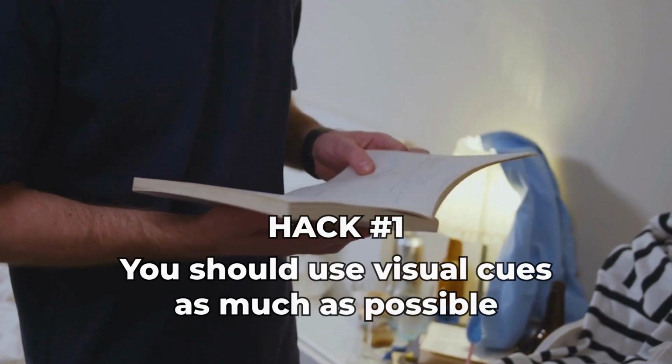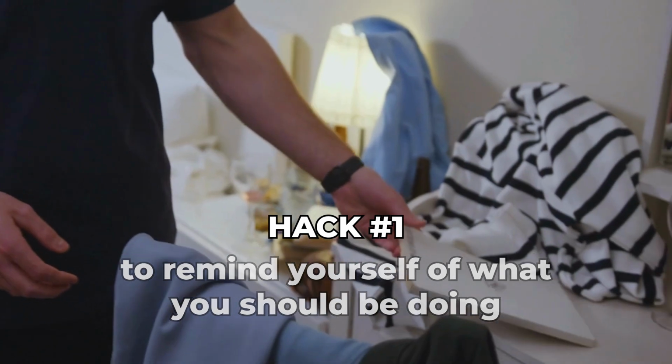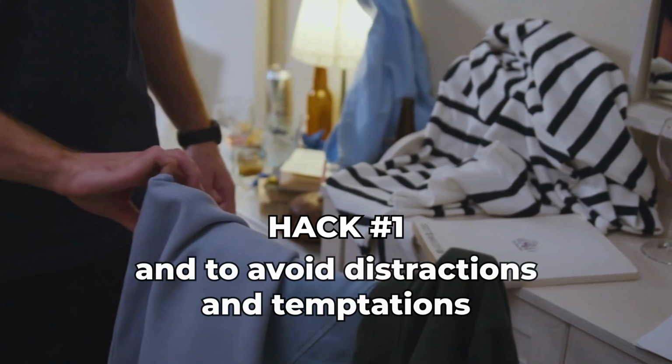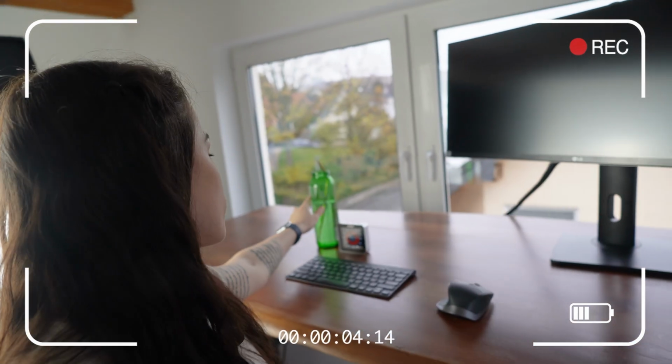And you should use visual cues as much as possible to remind yourself of what you should be doing and to avoid distractions and temptations based on your space's job requirements. When I'm working, I remove everything else from my desk besides my water bottle, my timer, and my desktop. And if there is something visually distracting in my space, it's usually for a reason, because I like to use visual cues as a reminder and to-do list as well.